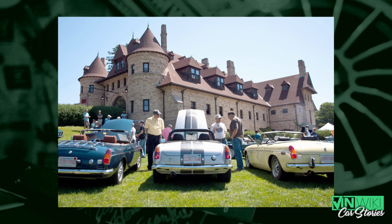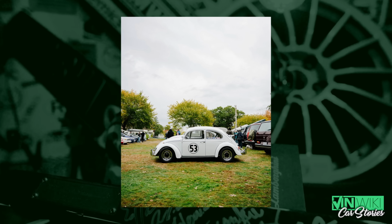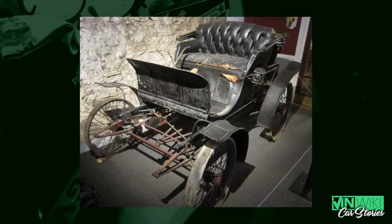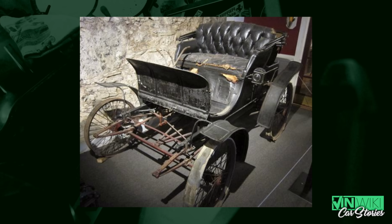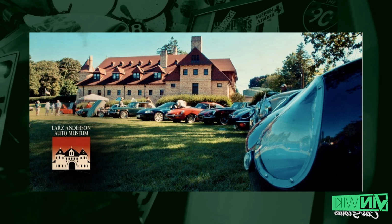The carriage house originally was for their horses and buggies, but it is now what we know as the Lars Anderson Auto Museum. And the Lars Anderson Auto Museum actually houses the oldest car collection in America. Everything from an 1899 Winton up to a 1948 Ford panel van. However, that's all kind of tucked down in the basement of the museum or up in an attic.